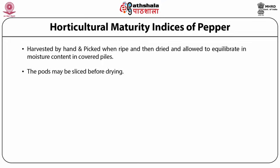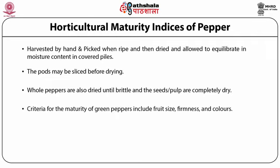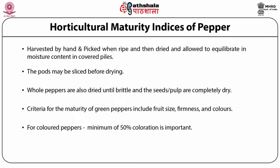The pods may be sliced before drying. This shortens drying time and improves color and flavor. Seeds may be removed by screening and water sprays. Whole peppers are also dried until brittle, and the seeds or pulp are completely dry. Criteria for maturity of green peppers include fruit size, firmness, and colors. For colored peppers, a minimum of 50% coloration is important.